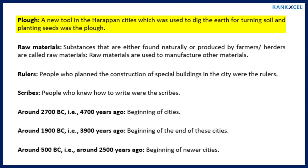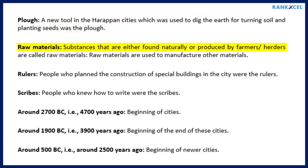Plough: a new tool in the Harappan cities which was used to dig the earth for turning soil and planting seeds was the plough. Raw materials: substances that are either found naturally or produced by farmers or herders are called raw materials. Raw materials are used to manufacture other materials. Rulers: people who planned the construction of special buildings in the city were the rulers. Scribes: people who knew how to write were the scribes.